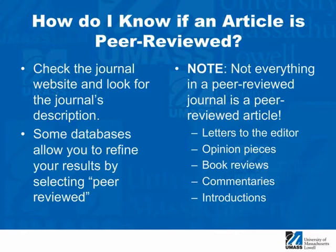Keep in mind that not everything in a peer-reviewed journal is a peer-reviewed article. For example, letters to the editor, opinion pieces, book reviews, commentaries, and introductions are not peer-reviewed articles. There are some characteristics, and we will discuss this further in the next couple of slides.